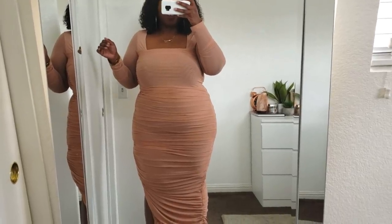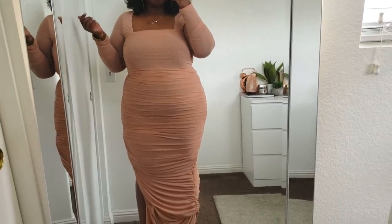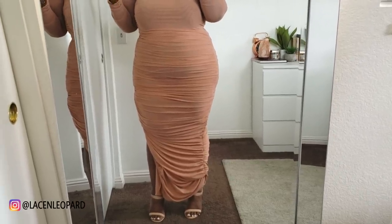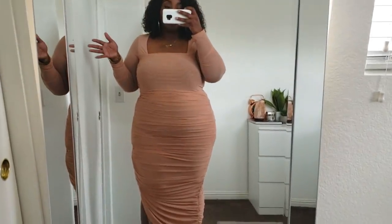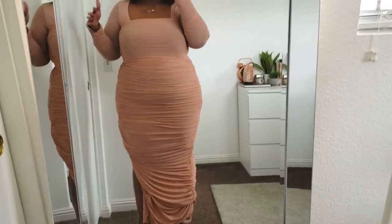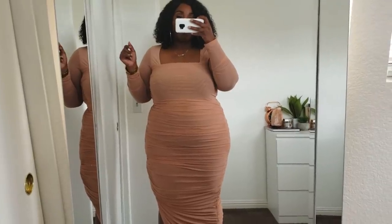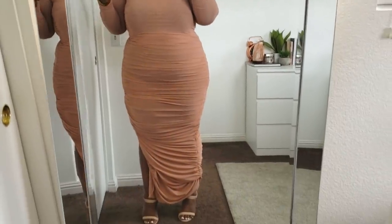Okay, you guys, our next item is this super cute square-neck long sleeve ruched dress. It's like a maxi dress. Well, I don't know if it's a maxi dress for everybody. I would say midi to maxi because I'm 5'4 and it comes to my ankles. So if you're taller than that, it's going to come up a little higher on you. So I would say this is between a midi and a maxi depending on how tall you are.